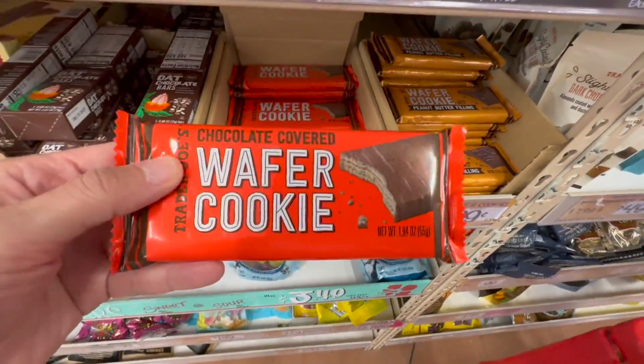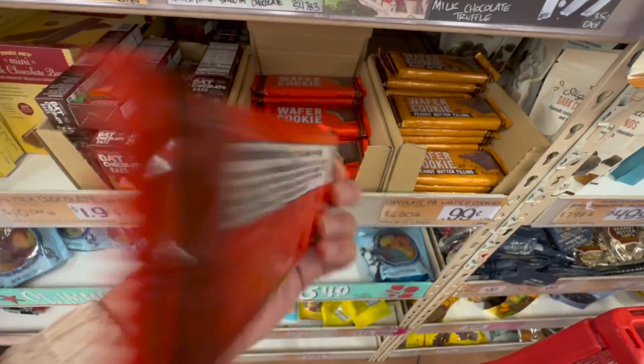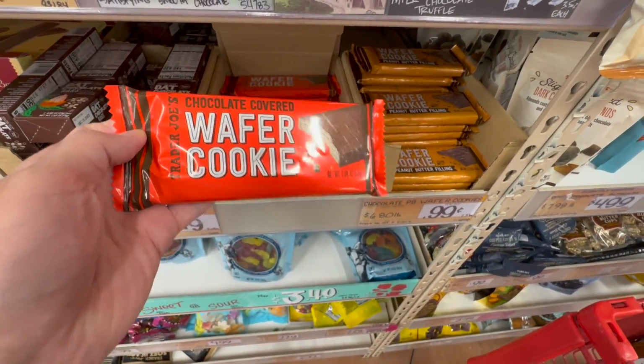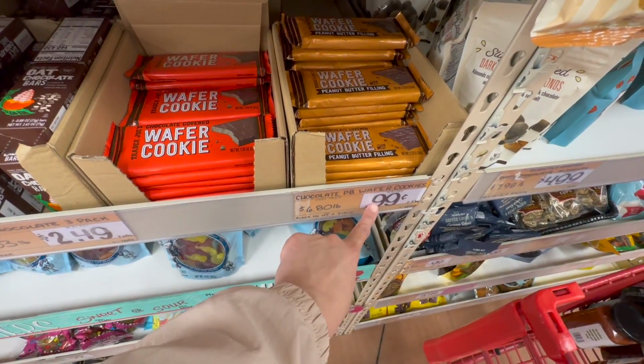Ooh, wafer cookie. This looks delicious. It's kind of like a Kinder Joy. Is that what it's like? Chocolate covered wafer cookie. There are 2 different flavors. Here you have a solid chocolate one, and then here you have a peanut butter filling one. And these are both 99 cents.